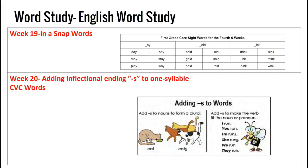So if you're looking at your English word study, you're in your pacing guide week 19, here's your in a snap words. You're looking at the patterns of AY, OLD, and INK and securing those for this 4-6 weeks. Week 20, you're focusing on adding inflectional ending S to one-syllable CVC words, and I love this right here. This is what you would put in your writing notebook about adding S to a noun, to form a plural. And then when you add S to make a verb fit, you have to make it fit the noun or pronoun. So beginning that subject-verb agreement at an early age.